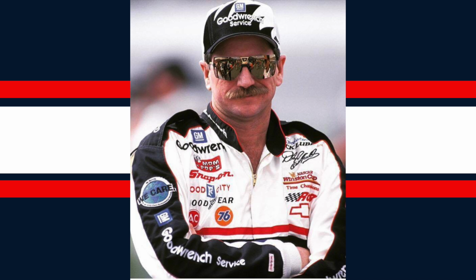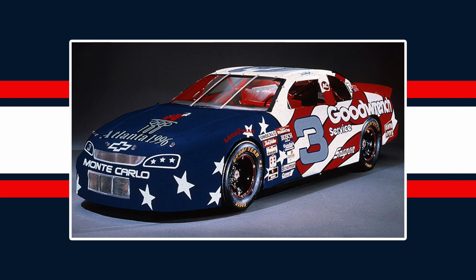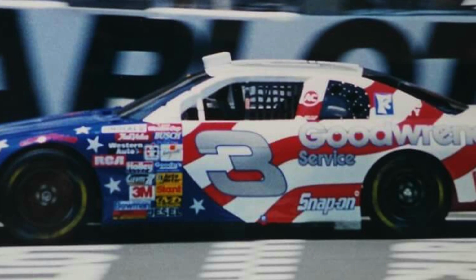So leading off is arguably the Uncle Sam of NASCAR racing, Dale Earnhardt. The Intimidator would trade his traditional Darth Vader look to commemorate the 1996 Olympics in Atlanta. This would be the one and only time the GM Goodwrench Monte Carlo would adorn such a look. And like its predecessor in the All-Star race, this would start a trend of more American flag-style patriotic designs. And most certainly looking at this scheme, it incorporates red, white, and blue America perfectly.